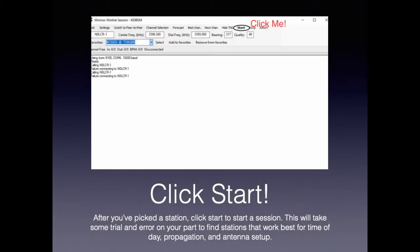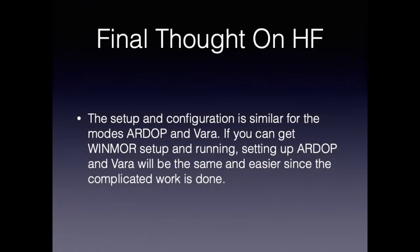Once you've double-clicked on a station from the list, go ahead and click the Start button and see if you can establish a connection. As you can see, the station that I tried, it didn't work. So it's going to be a hit or a miss as you're going through your experimentation. But if successful, you would see a screen identical to your Telnet or Packet Winlink session.